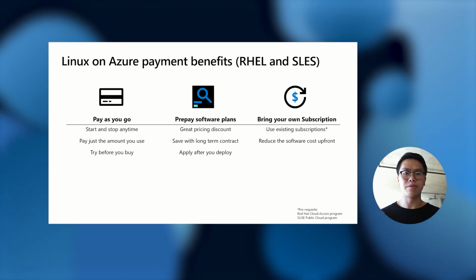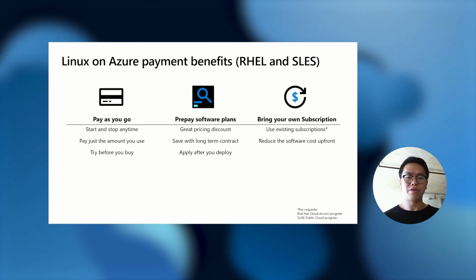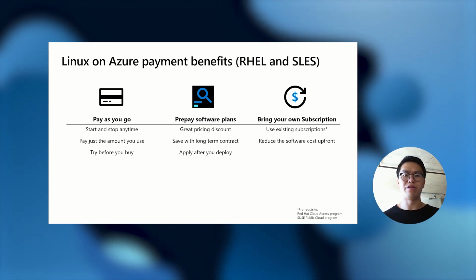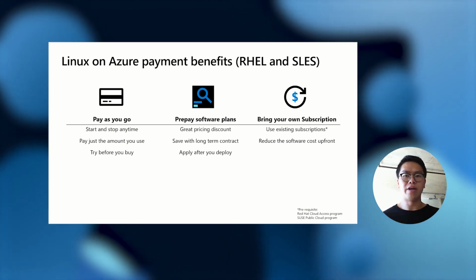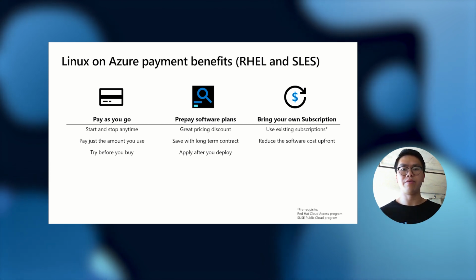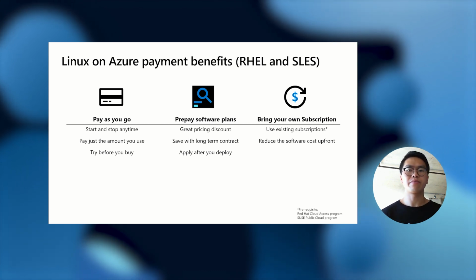So the bring your own subscription images that we have available for both RHEL and SLES allow you to use your existing software subscriptions, which you've either purchased through the Red Hat Cloud Access program or the SUSE public cloud program, and use those with the BYOS images in Azure. So effectively, these BYOS images don't bill for any of the software fees that are associated with the pay-as-you-go images, and you're expected to bring your own source of updates through your own separate software subscription.